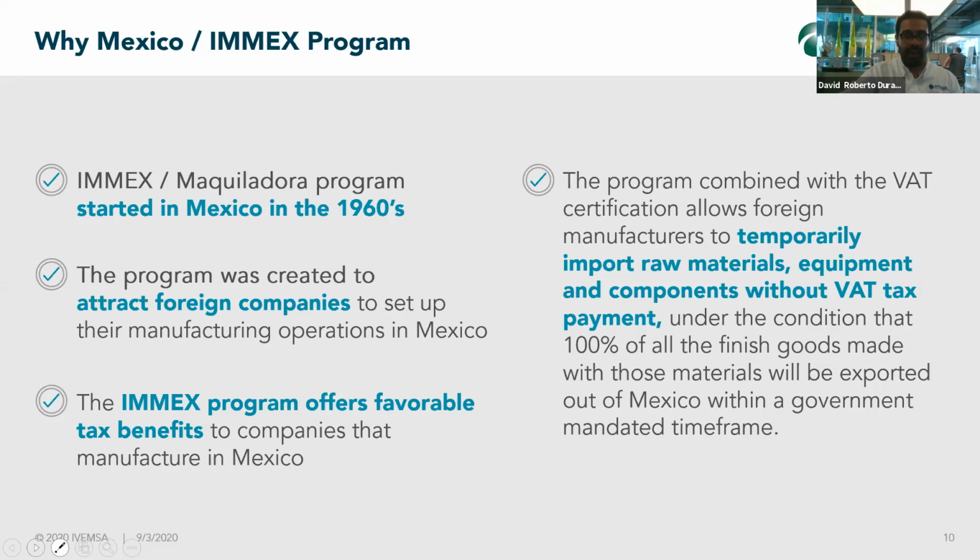Since those products are not going to be sold in the Mexican market, you can avoid the payment of the VAT tax in Mexico, which is 16%, so you can avoid that on every temporary import that you do. So basically, you are generating jobs in Mexico, and you're taking advantage of the competitive labor costs in Mexico to do manufacturing in the country.